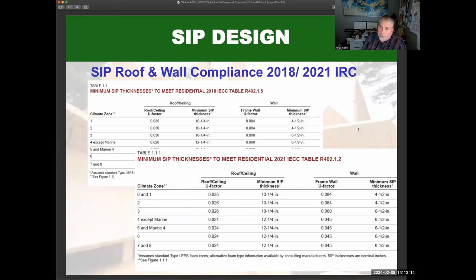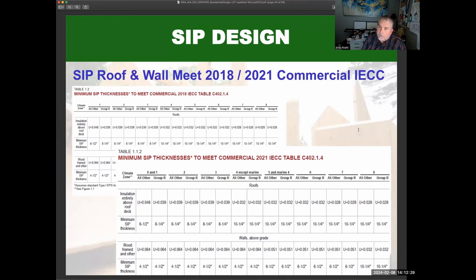SIP roof and wall compliance of the 2018 and 2021 IRC. Again, these are prescriptive in the building codes. We know the minimum thicknesses are easily achieved even in the 2021 IECC. Same with the roof when it comes to commercial.